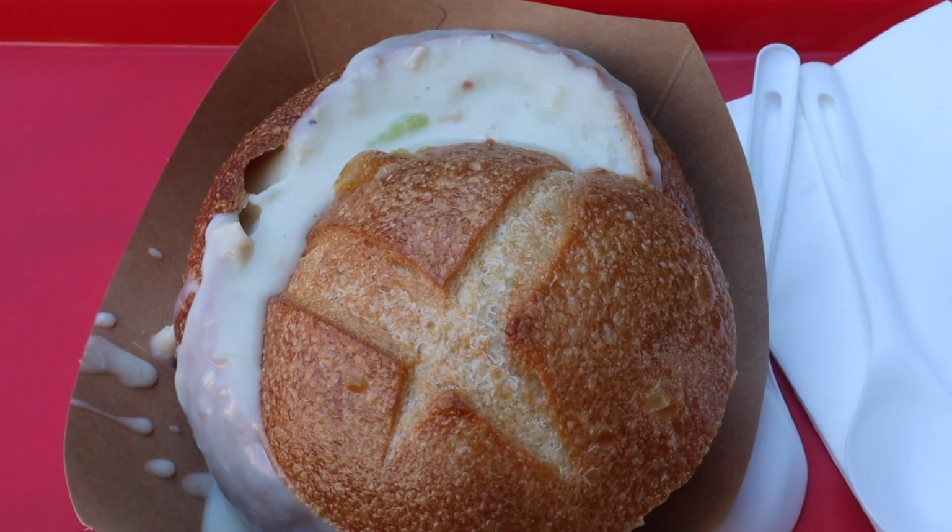It's a little early for chowder, but we're at Catch of the Bay Chowder, and it seems like we're maybe the first customers of the day. I don't know if it's called Catch of the Bay, it just says that. Chowder. I think it's just chowders.